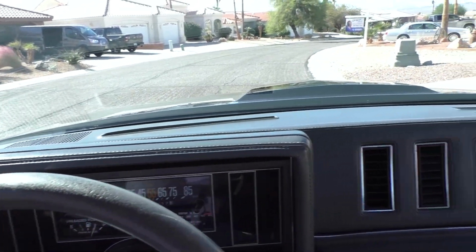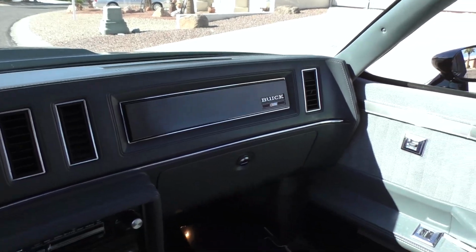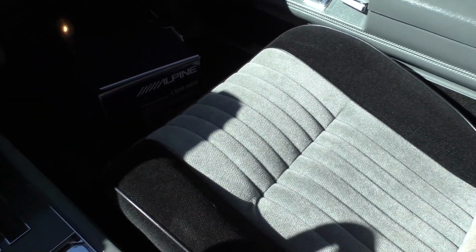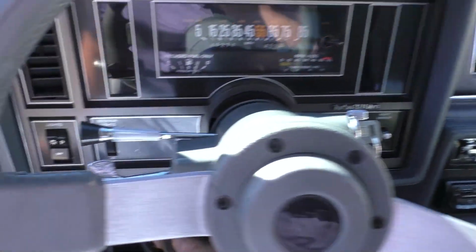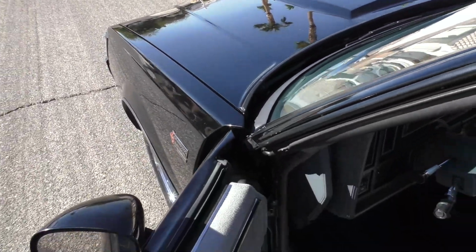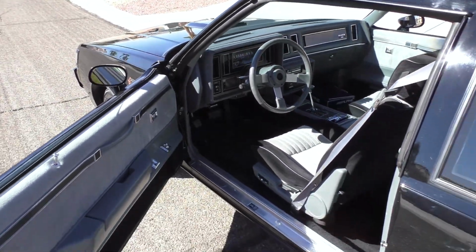If you're looking for a Grand National, this would be a really good choice for something that's a lot of fun to drive, and somebody really took care of the interior of this baby. Overall, took care of it. We'll step out and let you hear it run here, if you can actually hear it.